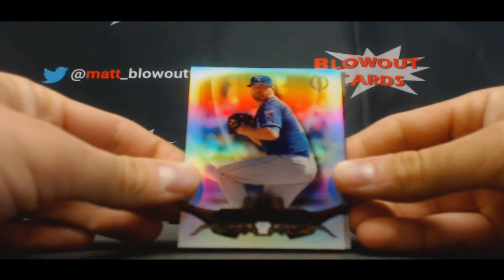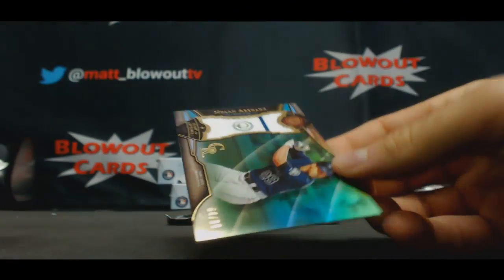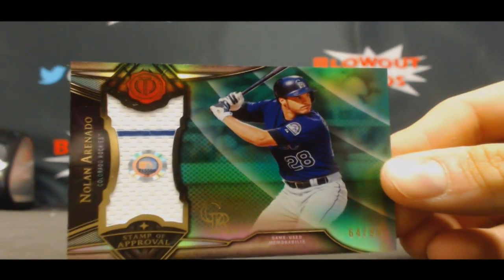Wade Davis. Carlos Correa. And a jersey, Nolan Arenado, numbered to 99 with pinstripe.